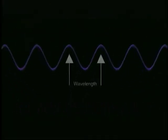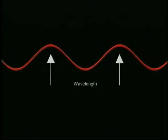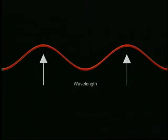The reason all the colors of light are different is that they have different energies. And what you see here is that the light has different wavelengths. The blue light, for example, has a higher energy, so it has a shorter wavelength. The red light, on the other hand, has less energy, so it has a longer wavelength.